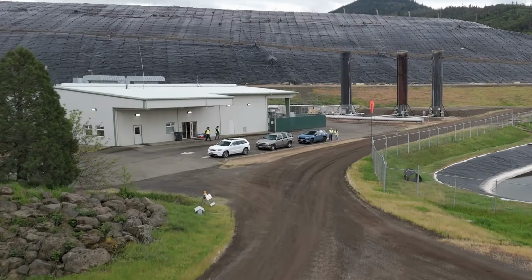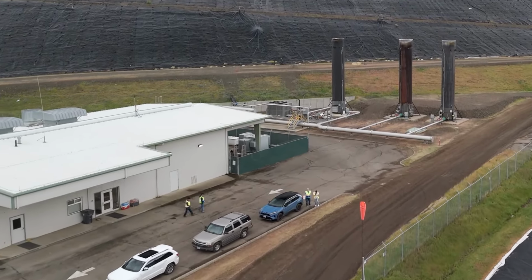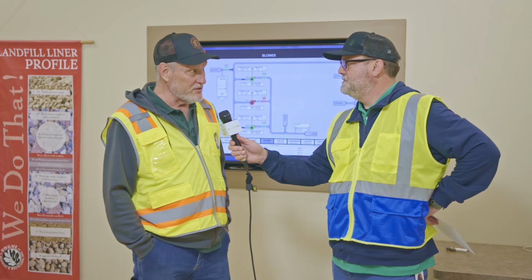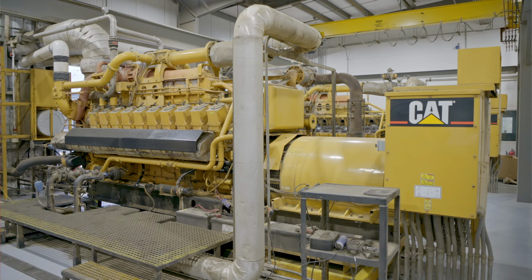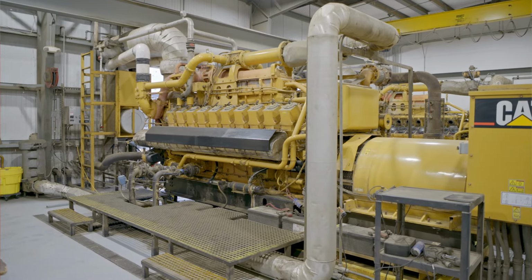Wow. Okay. The final stop on the tour would show us the end result of all this work. Garry, why don't you tell us where we are right now? We're at the gas to energy plant, and this is where all the gas is collected and brought to. And a portion of it is burned in 2,000 horsepower engines, and we produce enough electricity for about 3,000 homes a day here.